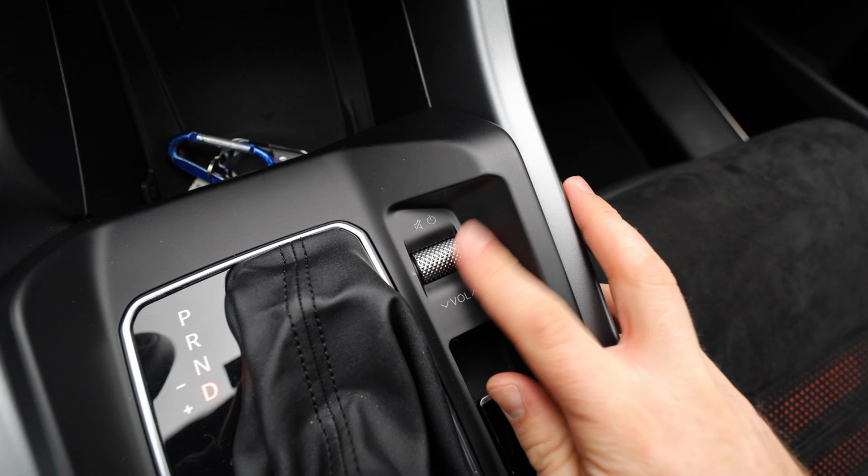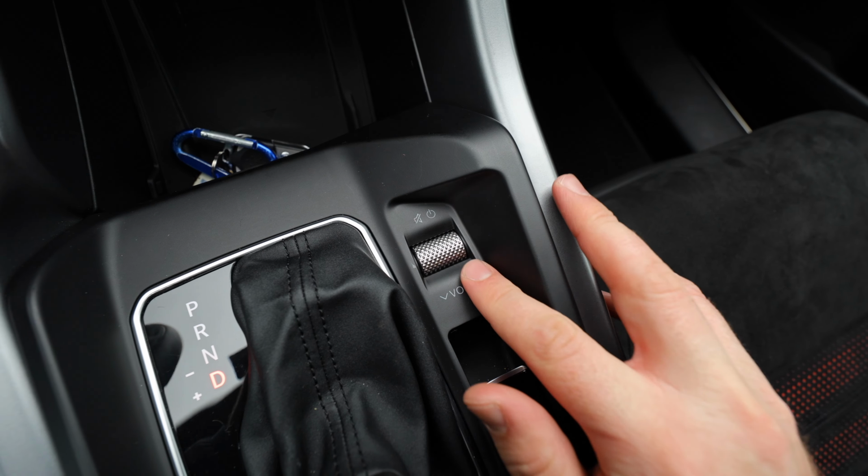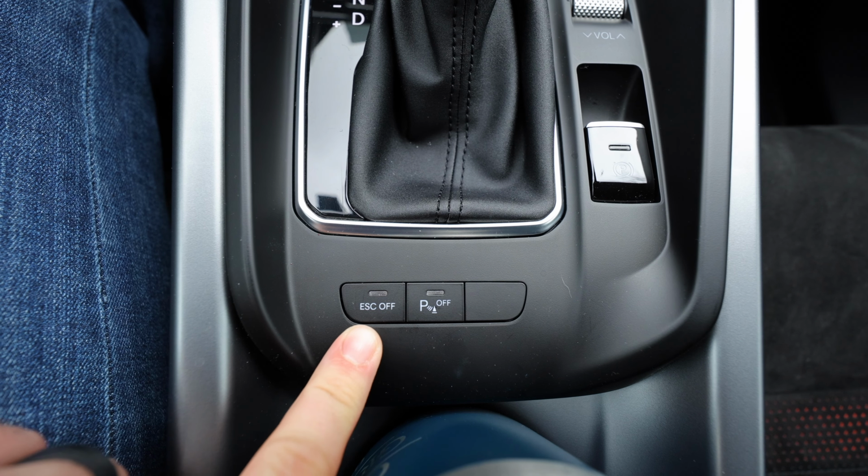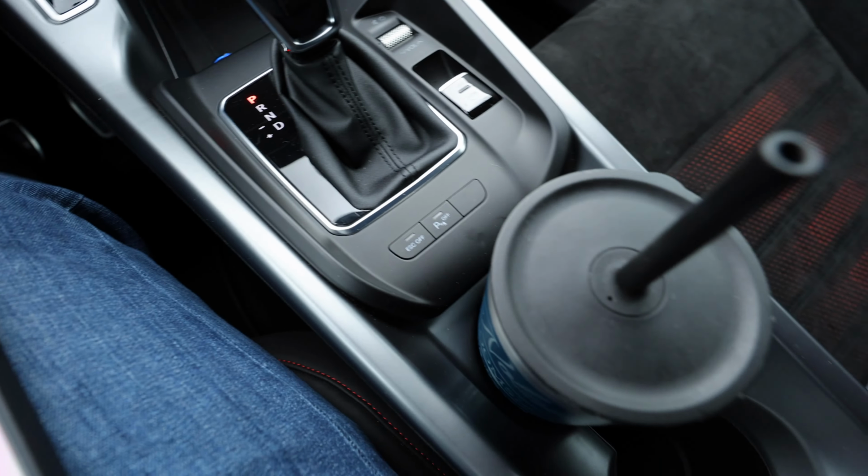Over here is actually our volume knob for music. It's like a little slider. There's an electronic parking brake back here, and then your parking sensor and traction control can be shut off right there.